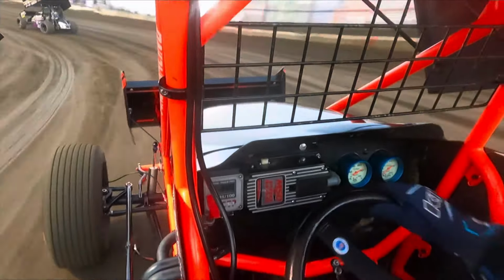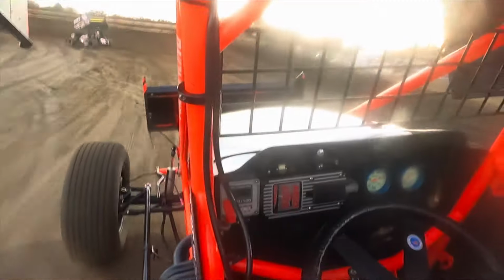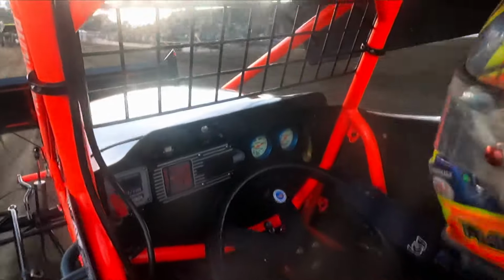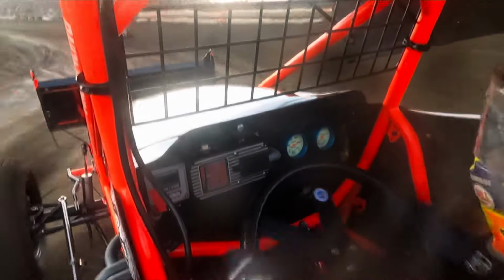All right, we got hot laps here, and this is the first time I'm watching this footage, and I realized my GoPro is set on linear mode instead of super wide view. So this is the shot we got, but the car was really good. You can see I got on the brakes there, and it just turned left on me, and then it's trying to just pull the front tires off the ground the entire time.